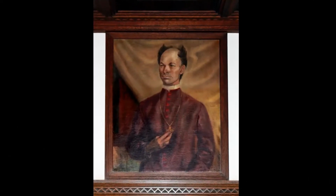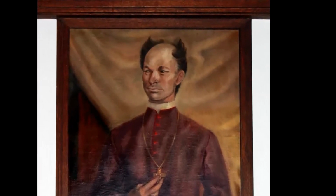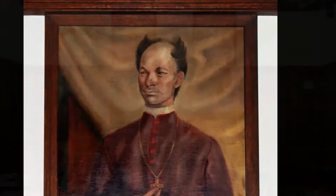Josip Strossmayer is known as a supporter of the Pan-Slav movement as well as a supporter of Yugoslavian unity. He was also the founder of many academic institutions, and he also had a wide collection of artworks that is the basis for the Croatian National Art Gallery.